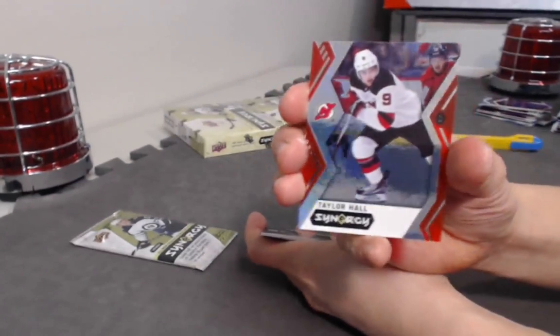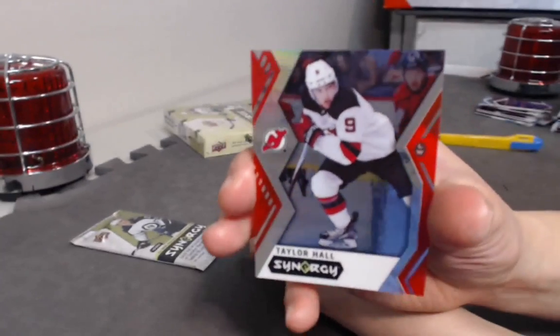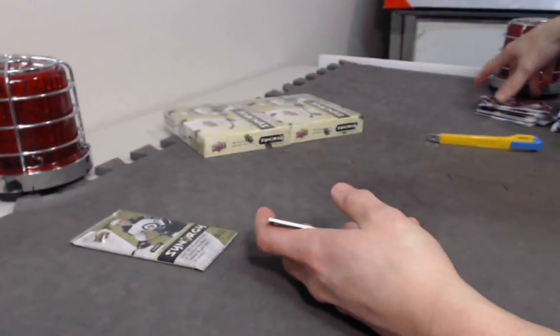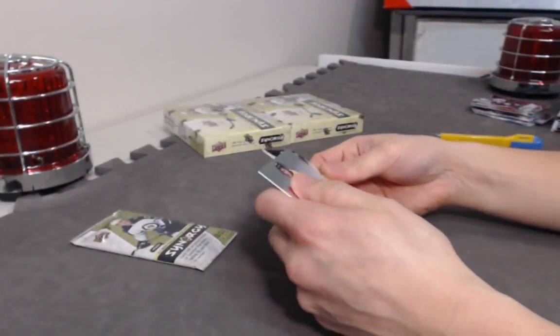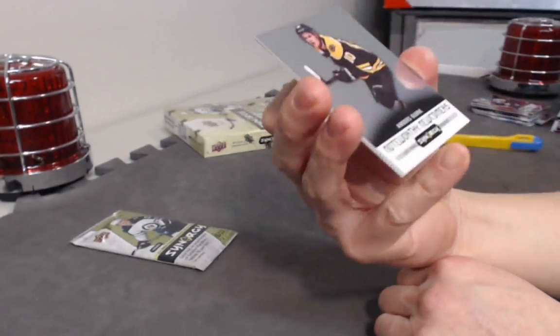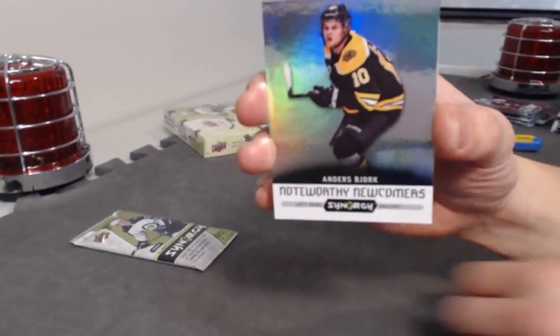Okay, we got an auto. First, we have a Taylor Hall. Red, no bounty. Next, we will go to the bottom card. It's a noteworthy newcomers of Anders Bjork.